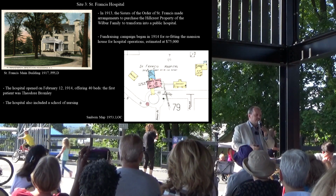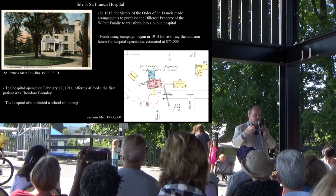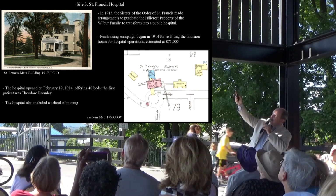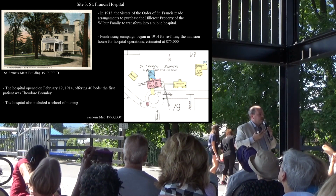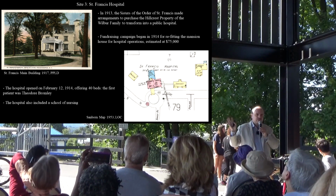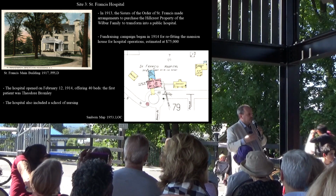So stepping into this need was the Sisters of the Order of St. Francis. In 1913, they buy an estate that was located up in that area, and they immediately moved to refit the mansion house, which you can see in that postcard view there, as a new hospital building. They start a fundraising campaign in 1913 that is meant really just to generate money for refitting that structure itself. It manages to raise the better part of $75,000 by the time that they open in 1914.